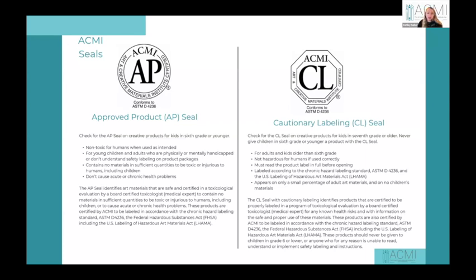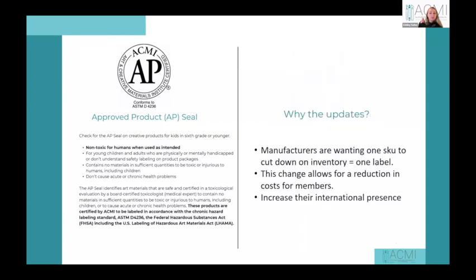I think my internet's going in and out. Sorry, I just want to make sure you all can see it. It says AP and... Yeah. Why the updates. Yeah, I think we've gone backwards one. Okay, Ashley, how about now? There we go. Yep. Okay, there must be a delay. Sorry about that.